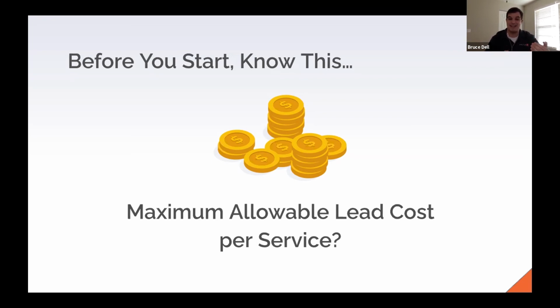Obviously, we want to pay the least amount for leads. That's the goal. But knowing what the maximum is, what you're willing to pay, really does help you. But that's where you need to start. You need to have that number before you start.